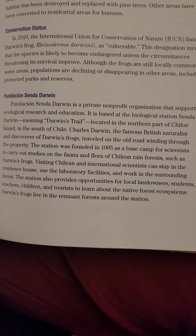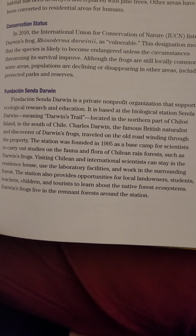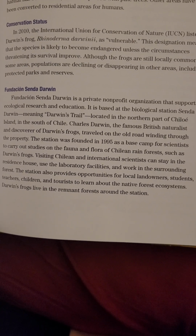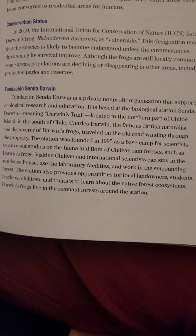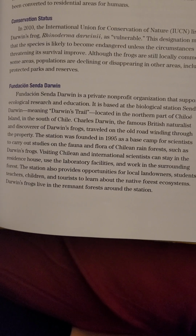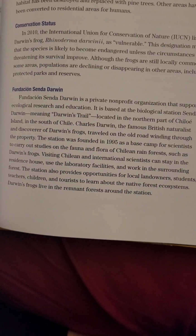Visiting Chilean and international scientists can stay in the residence house, use the laboratory facilities, and work in the surrounding forest. The station also provides opportunities for local landowners, students, teachers, children, and tourists to learn about the native forest ecosystems. Darwin's frogs live in the remnant forest around the station.